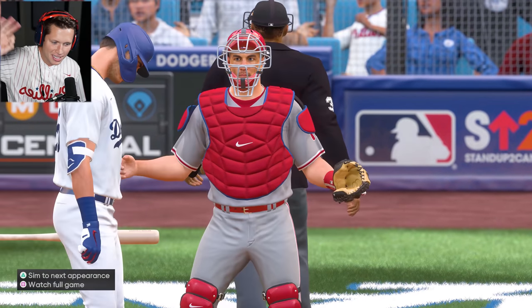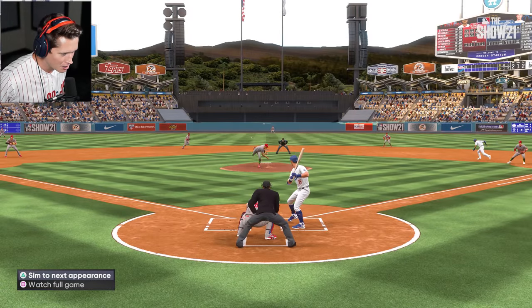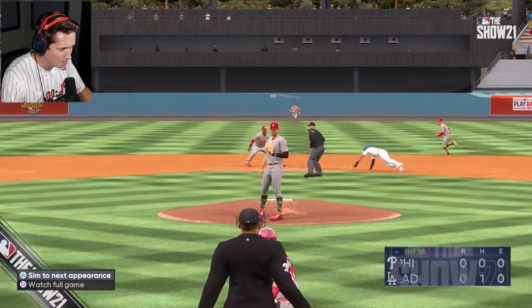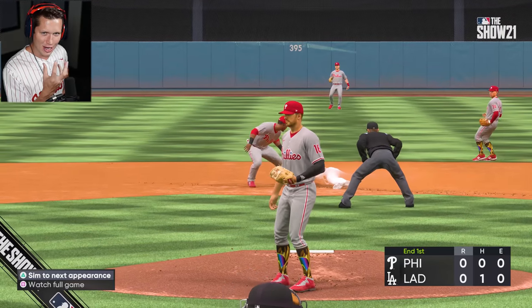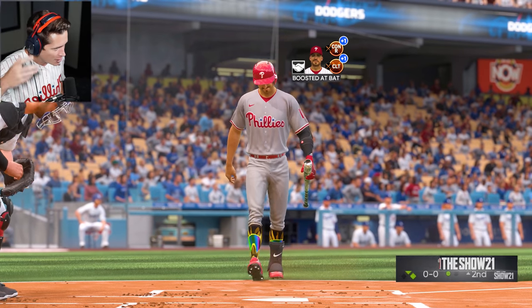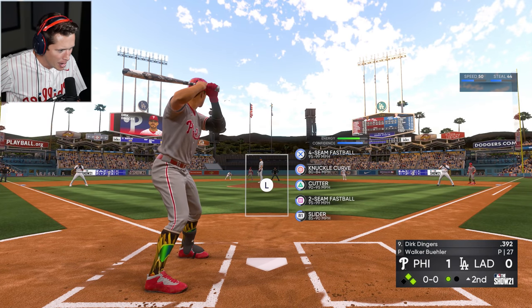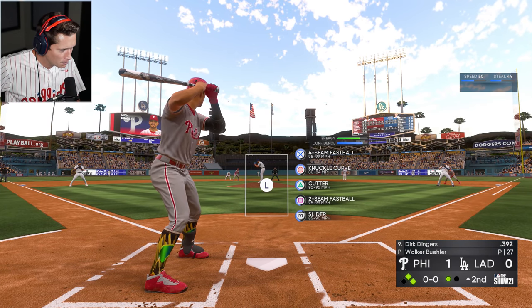He's out. Get out of there. I wasn't liking that at bat anyway. Catcher just saved us. That's what I'm talking about. Just yoinked him. Do you see me just stand there as the ball goes right past my face? That could have been ugly. Oh, wait. Since when do we hit when we're on the mound? I've never done this before.